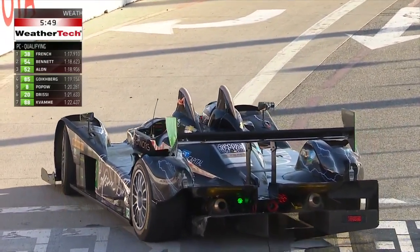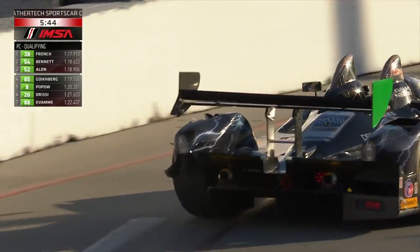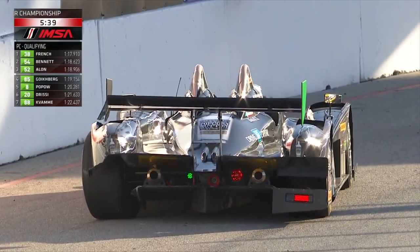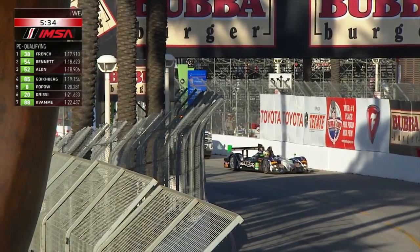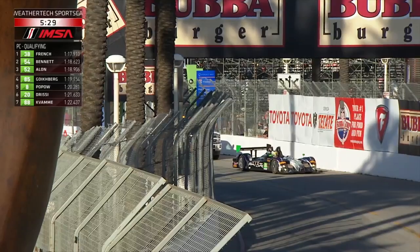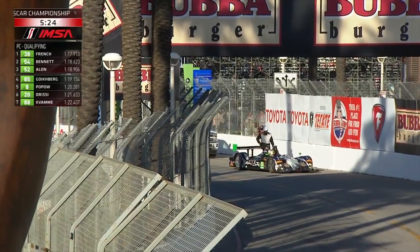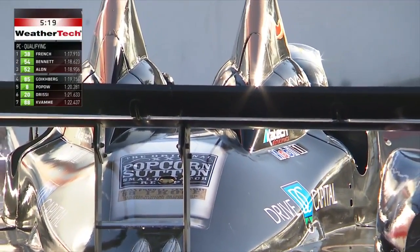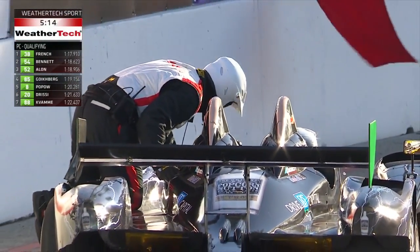All of the Oreca FLM 09 chassis with the 6.2 litre Chevy LS3 crate motors, stock block motors in the PC cars, and they weigh in at 910 kilograms. The base weight for the GTLM class is 1,240 kilograms. What's that in old money? Basically double it and add a bit. So about 1,900 pounds for the PC cars and 2,600 pounds or thereabouts for the GTLM cars.